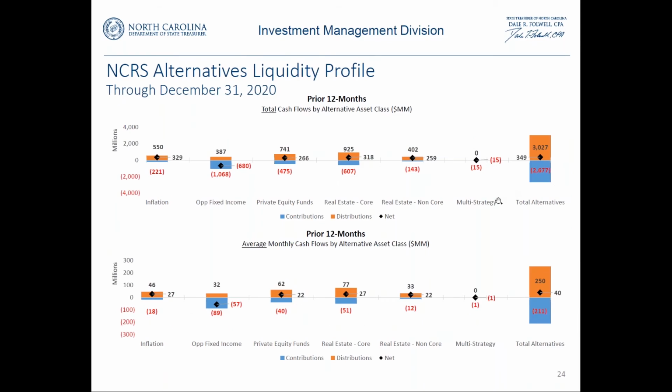Moving on to slide 24. Again, this is our alternatives liquidity profile. It looks at each alternative asset class and the cash flows for the previous year. If you look at the top right, you can see that we sent out about $2.7 billion in contributions over 2020 and received about $3 billion in distributions.